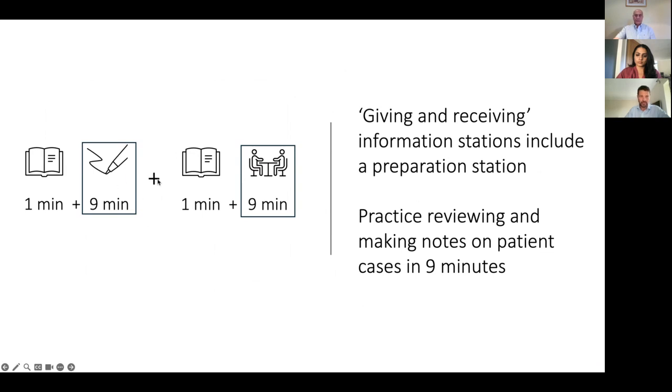So you will leave the preparation station, wait outside the next station for 1 minute, then go into the station and conduct the task with the notes that you have made. What we suggest for this is you practice reviewing and making notes on patient cases within 9 minutes. So make sure you're working to this time limit. It's good practice.